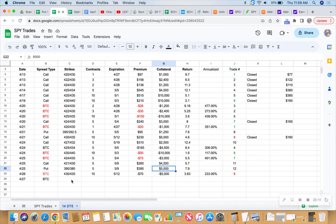But we closed it. Was that right or wrong? 390, 380. 5 contracts. It had a 5/9 expiration, and we paid 180 to do it. It should be 5,000 in collateral because it's 10 wide times 5. Yeah, it's got to be that. We'll investigate. So that magic math is a little different.